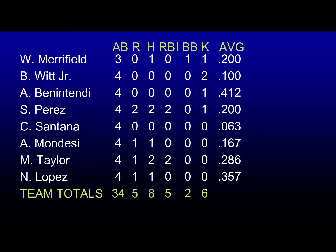As we go to the box scores, sadly we see Benintendi didn't get a hit to keep his average up. Witt got a hit, and Perez had a great two home run game. Michael A. Taylor had a home run game as well as two hits and an RBI. Mondesi got himself a hit and a run scored.